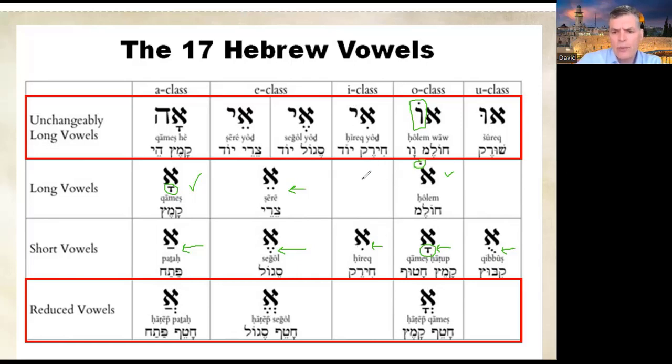Moving on to the I-class vowels, you've got hirek, calling that I-class, but it's really pronounced E. And then the O-class vowel, we've covered. You've got the defective cholam and the kametz chatuf that both say O. And then the U-class vowel, you've got just the kibbutz, which says U. So in 3 of the 5 cases, you've got 2 vowels here that have the same pronunciation, and 2 vowels here that can be used many times interchangeably with very same or slightly different pronunciation. They're either going to say A or A.